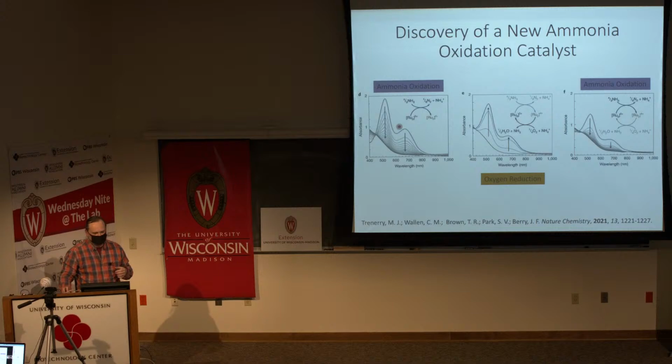And the way that we watch this is through watching changes in the absorption spectrum. The catalyst has these two peaks here, and when it reacts with ammonia, those two peaks go away. Very simple. So that's ammonia oxidation. It makes nitrogen. And then we can react that reduced species with oxygen, and those peaks come back up again. And then we add ammonia again, and those peaks go down again.